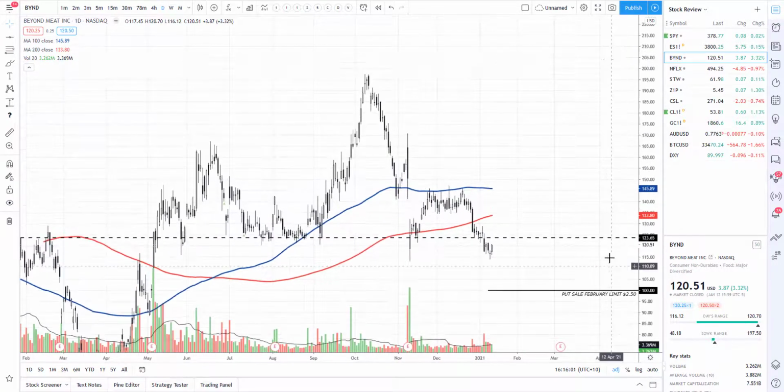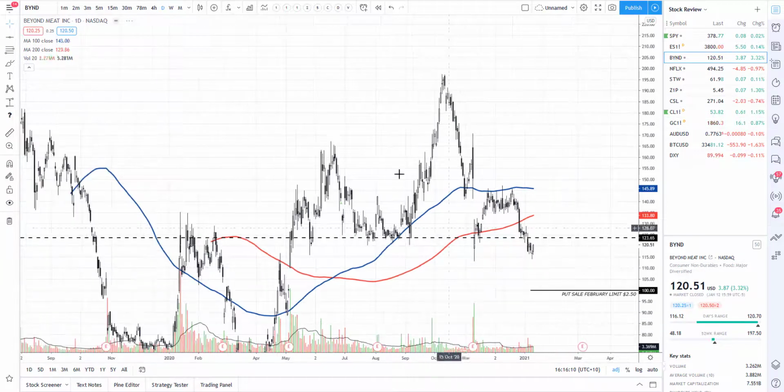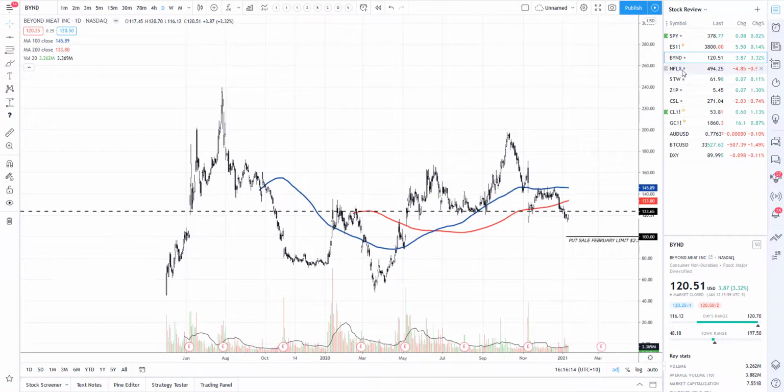We are currently below the long-term moving averages, but this put sale is paying $2.50 for February, which is just about a month away. So Beyond Meat does look very nice to go long very, very soon.